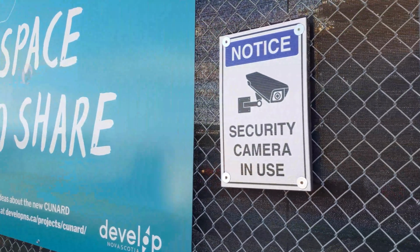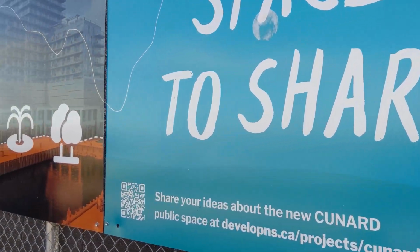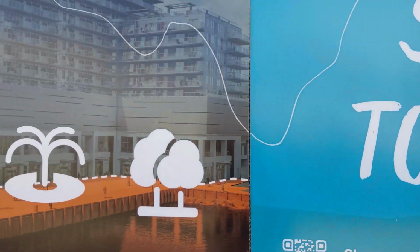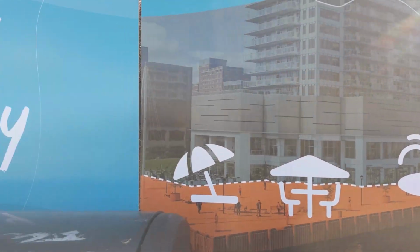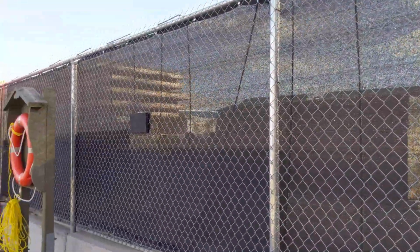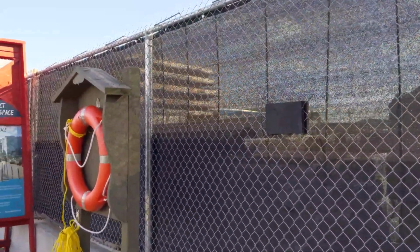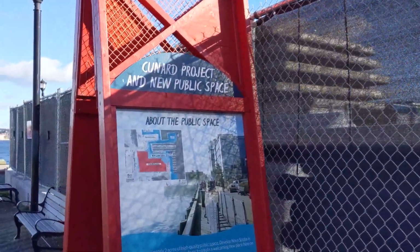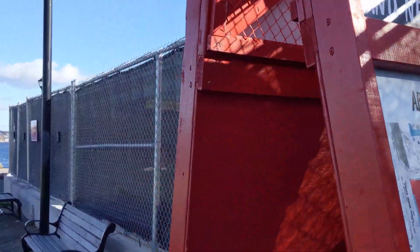All right, space to share. Share your ideas about the new Kennard development. Oh, Kennard development, I'm not sure if it's going to be called Kennard or it's just Kennard development for now and it's going to have a new name. I don't know, we'll see. Kennard project, a new public place, new public space.